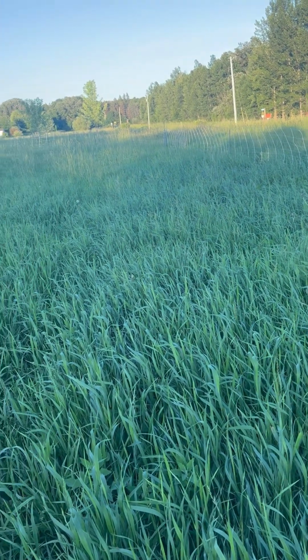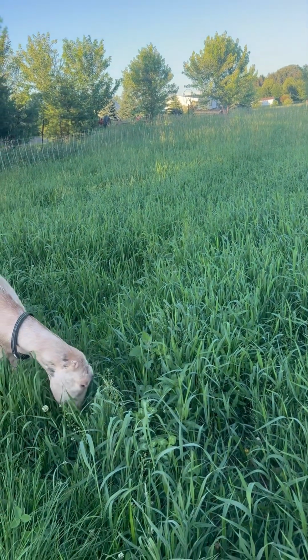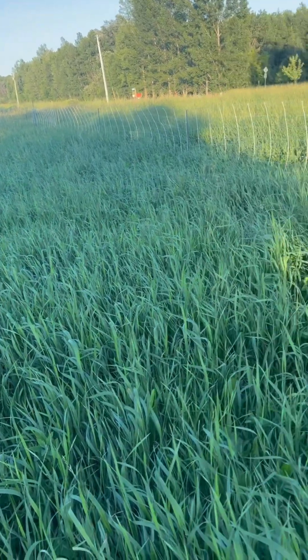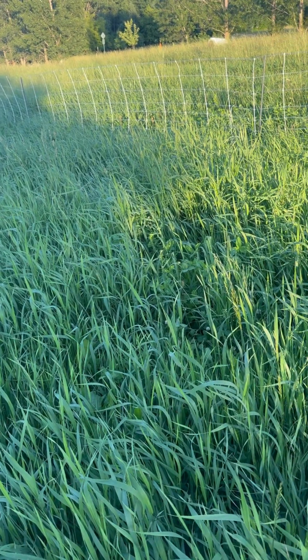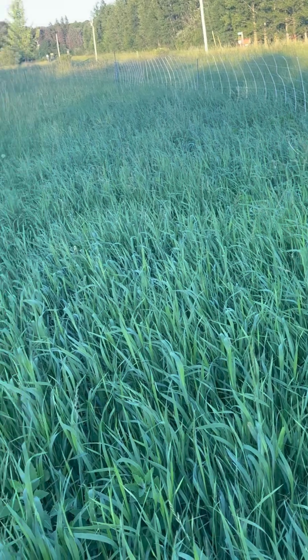They've got a sizable pen now. I'm gonna see what they can do with this. This is primarily rye with a little bit of clover. See, right there, clover. Perennial rye and a little bit of clover. So far, Cindy really likes it.